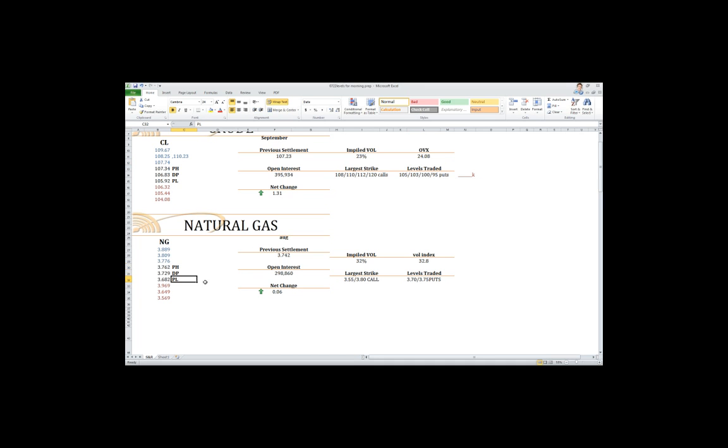Natural gas pit session high, 376.20. Low, 368.20. Close and settlement number 374.20. Daily pivot today, 372.90 with resistance up above at 377.60, 380.90, and 388.90.